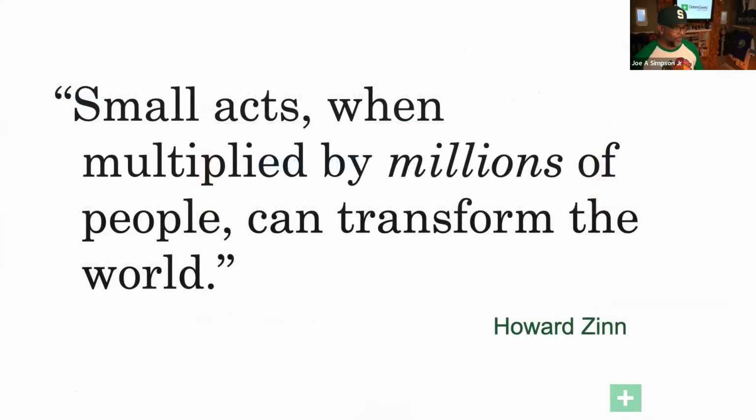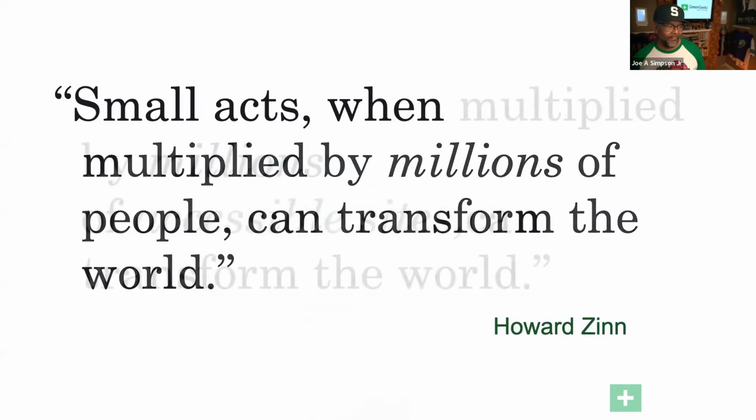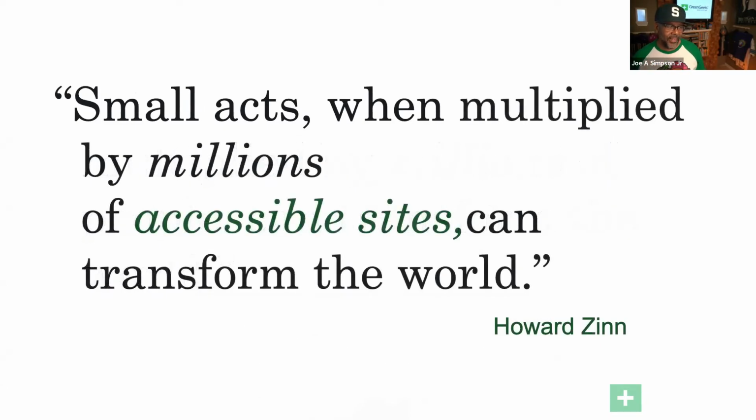I've used this quote a few times, but now that it's been impacted by the Million Reports project by WebAIM, the WebAIM Million, it's more appropriate than ever. Small acts, when multiplied by millions of people, can transform the world. We're going to tweak that a little bit in honor of what we're talking about today, to say small acts, when multiplied by millions of accessible websites, can transform the world.